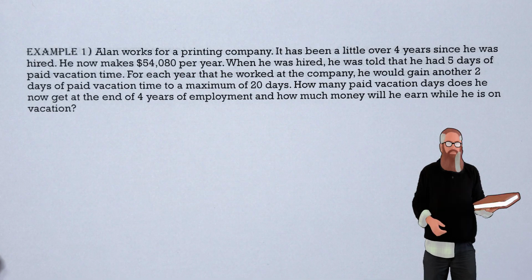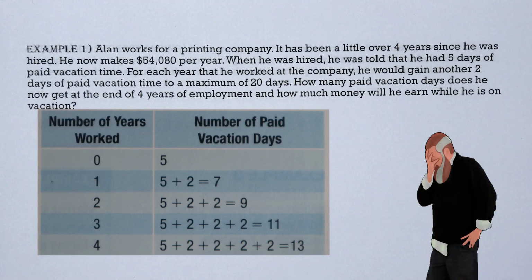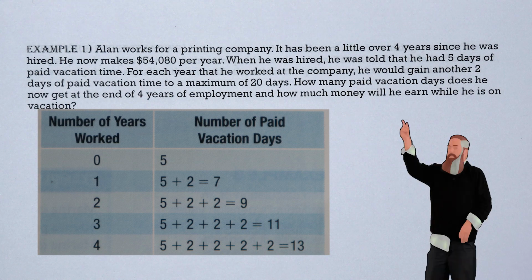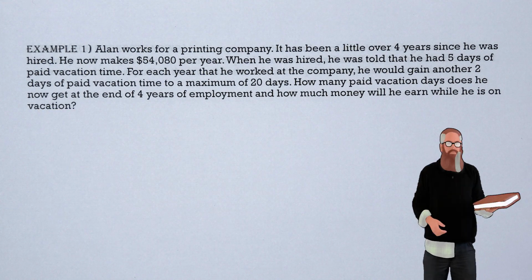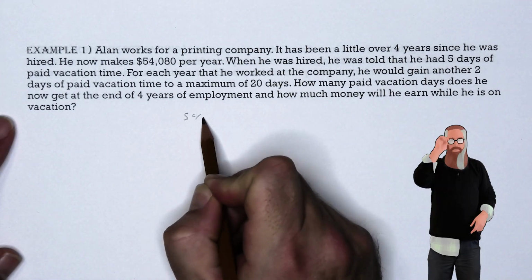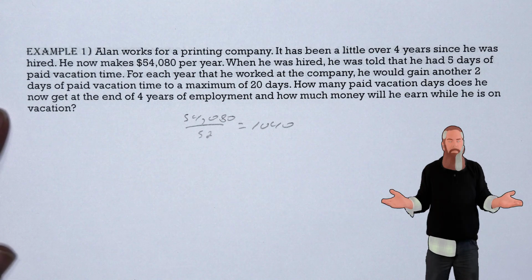So you're going to want to take a look at the table that I'm putting on the screen now. Alan has completed 4 full years of work for his company. He is in his 5th year of employment and is entitled to 13 paid vacation days. Notice that the number of vacation days is an arithmetic sequence, first term is 5 and then a common difference of 2. Because he's making $54,080 per year, you can determine his weekly salary by dividing this number by 52. We take 54,080 divided by 52, and we get 1,040.